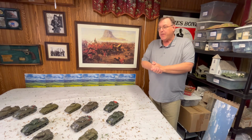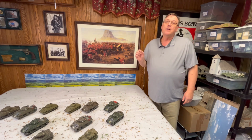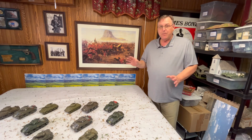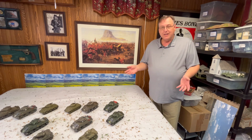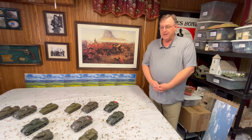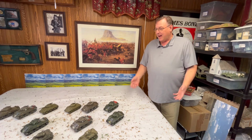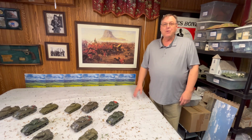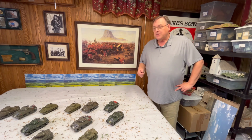A couple fun things. To start off with, this weekend, I'm thinking of doing a 54 millimeter Sherman tank battle, sort of like that terrible 1965 Battle of the Bulge movie, where all the tanks gather up. And I bought all these Sherman tanks, and I got them on sale, and I found the tracks for them that were missing. Let's take a look at those.